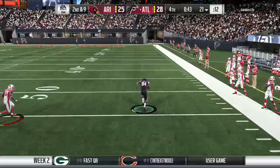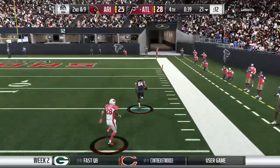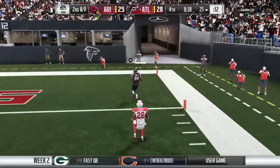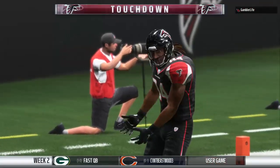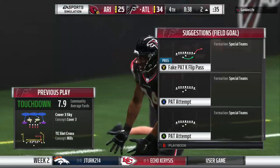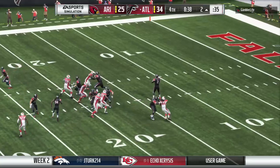That's complete to White, and some room to maneuver. It's a foot race. He's at the 40, 20, 10. Touchdown, Falcons. A big play there. 79 yards. And the Falcons will extend their lead.